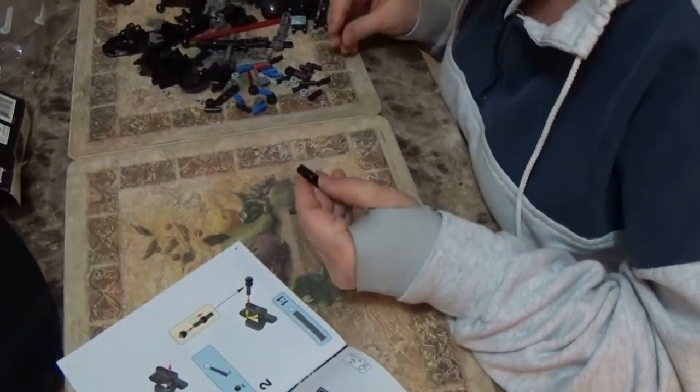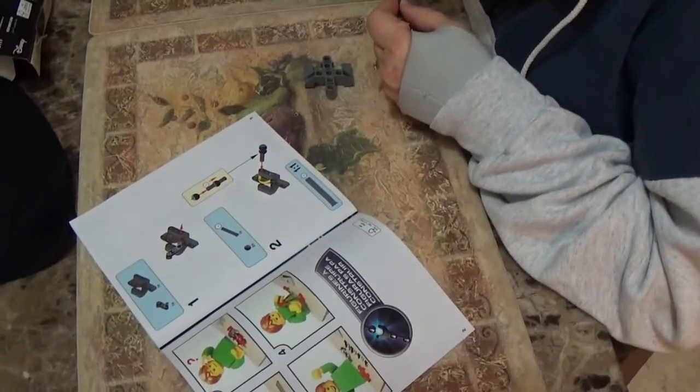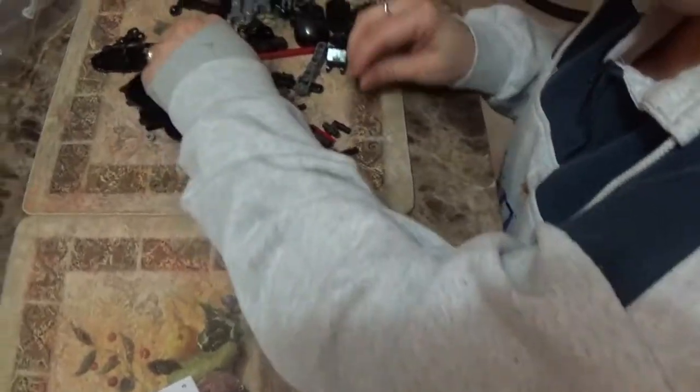This piece doesn't look right. You got the wrong piece, sir. Yeah, I gotta find the right one. There it is.